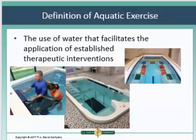Right, what is aquatic exercise? It's the use of water to facilitate the application of established therapeutic interventions, doing therapy in the water. When we think about aquatic exercise, we're not thinking about whirlpool or sitting in a hot tub. They're actually doing something to help with an impairment, such as increasing range of motion, increasing strength, or helping with neuromuscular control.